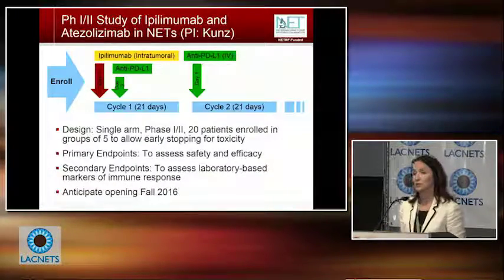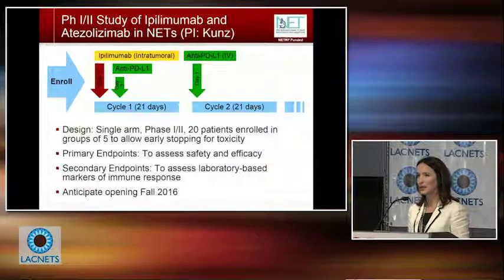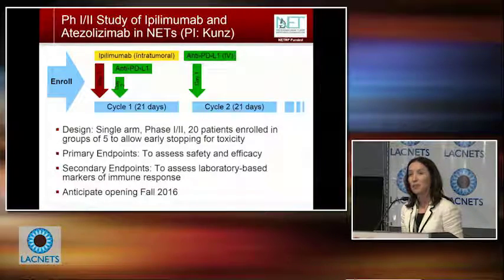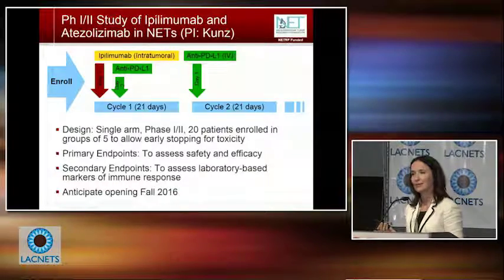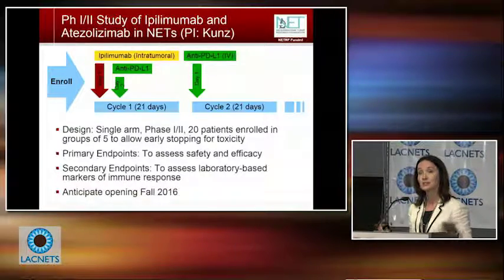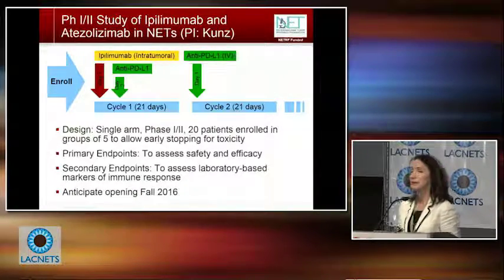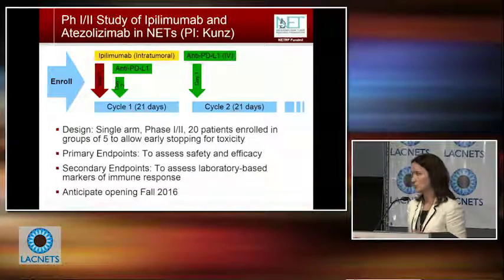And then lastly, I'll touch base on the trial that we've received funding from Net Research Foundation on that we hope will start soon. We've had some delays, but I think we're looking at summer, fall. So this is a trial combining 2 immunotherapies. We really think that this approach will help overcome the issue that NETs have a low mutation burden, or that they may not be PD-1 or PD-L1 positive. So the thought is, let's combine 2 of these checkpoint inhibitors. It's using ipilimumab and anti-PD-L1, atezolizumab, which was just approved for bladder cancer.